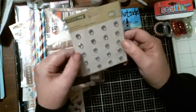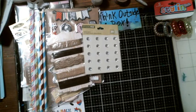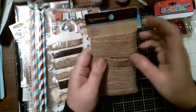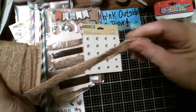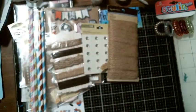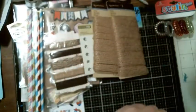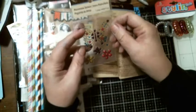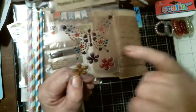Oh, we got some bling gemstones. Clear. Pretty. Oh, look at this burlap. Oh, nice. It says trim, but I'm calling it burlap. That's neat. That's cool. Oh, we got two of them. That's awesome. You know what? I couldn't find burlap a month ago. I was looking for burlap. Couldn't find it. Ooh, look at this pretty butterfly gem sticker, rhinestone. That's pretty. The flowers and the butterfly.